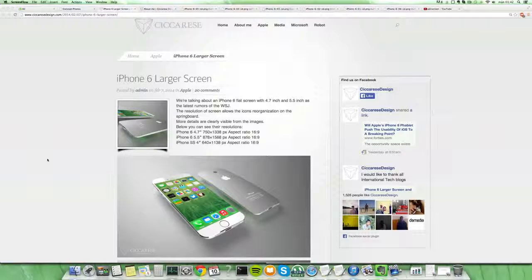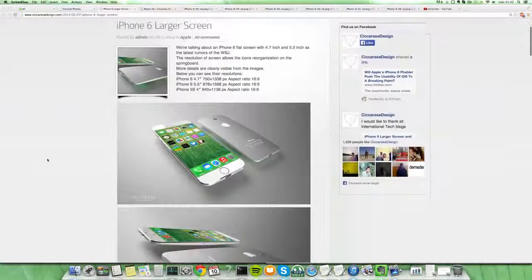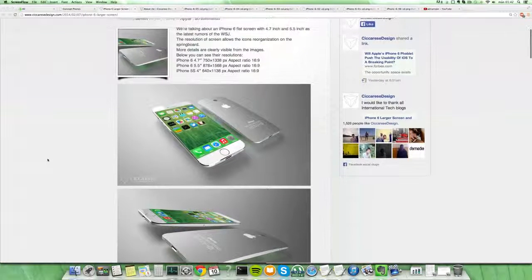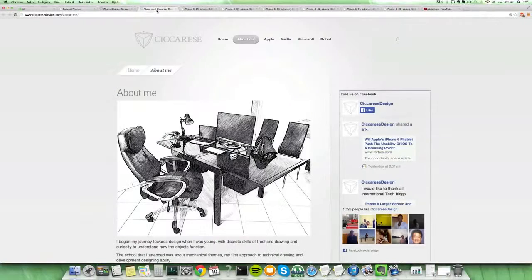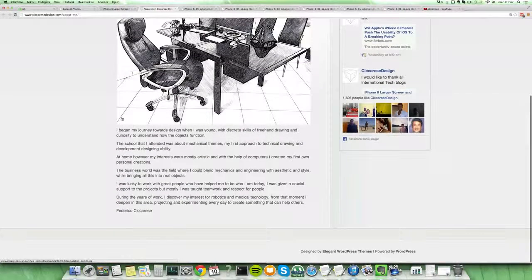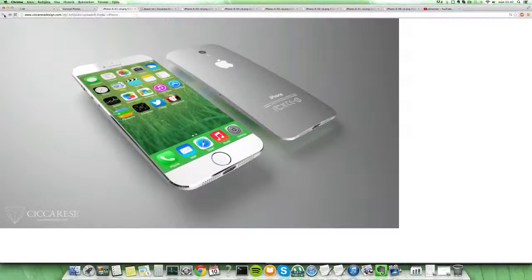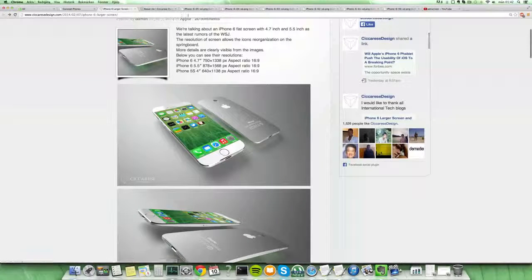Hey guys, so this time again we have an amazing concept of a next generation iPhone that's been rendered by this amazing designer called Federico Sicurese. I'm not sure if I'm saying his name correctly, but that's how I pronounce it. This is a fantastic concept, pretty amazing, and we are going to take a look at it here.